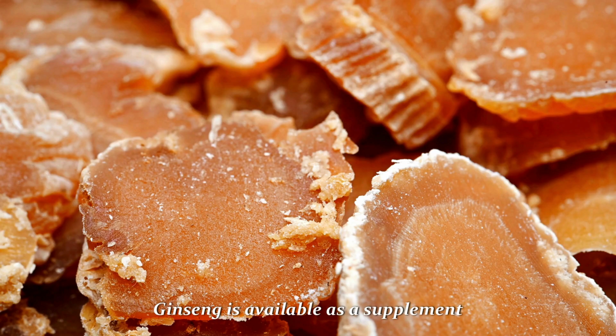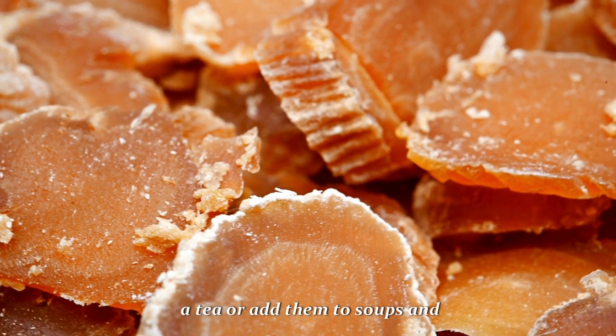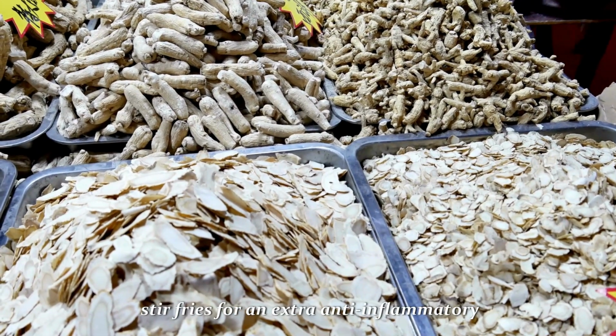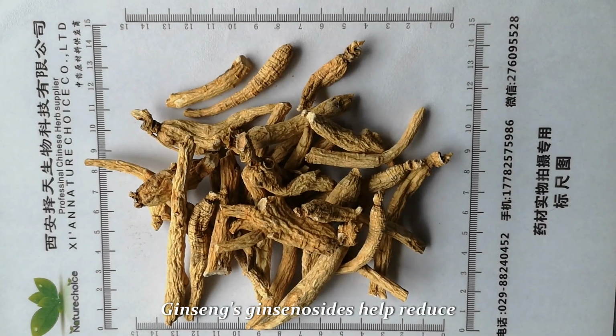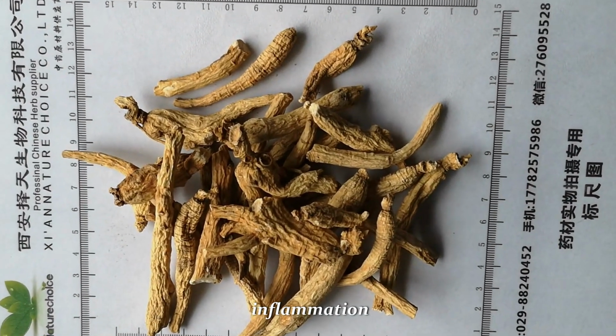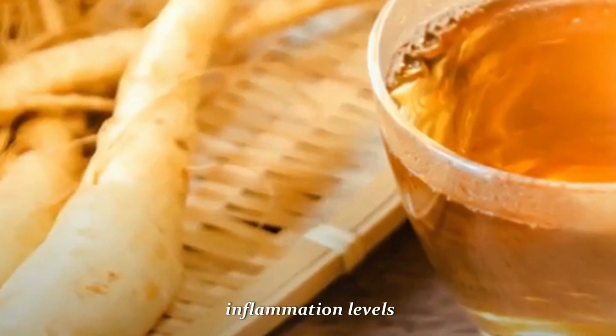levels. Ginseng is available as a supplement, or you can brew its roots into a tea or add them to soups and stir-fries for an extra anti-inflammatory boost. Ginseng's ginsenosides help reduce inflammation, making it an excellent choice for those looking to lower their inflammation levels.